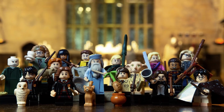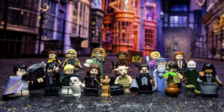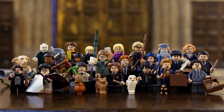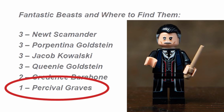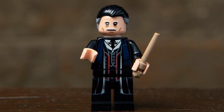And if any one of you is awaiting the Harry Potter minifigures that will most likely go live on August 1st, the collectibles that is, we now know the distribution of the characters in each of the 60 figure boxes. Alan Tran from BrickFan.com published the list of how these minifigs are distributed. Some of them are not rare, like 3 Harry Potters, 3 Hermiones, 3 Ron Weasleys per box. Some of them are like 2 per box, but unfortunately there is a fig that is 1 per box only, and that is Percival Graves from the Fantastic Beasts. So that makes this guy not different from the policeman minifigure from the previous series, being 1 per box as well, and I can see very hard times getting this guy into the collection.